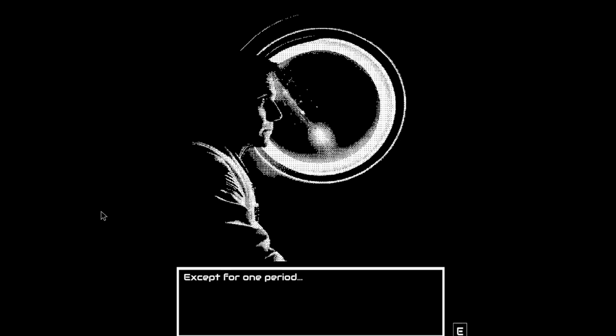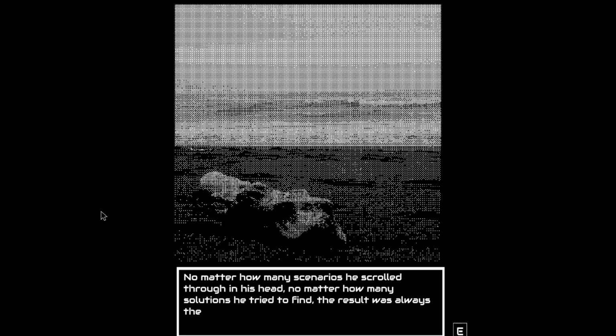Except for one period. Memories slowly begin to envelop him, and now it seems he is back on that distant beach. He hears the sound of sea waves. Smelling the ocean and the wave of fine rain falls on his face. She danced across the volcanic sand, laughing from happiness. He looked at her admiringly. If only he had known that they would break up in a month, what would he do? Probably nothing. The inevitability. No matter how many scenarios he scrolled through in his head, no matter how many solutions he tried to find, the result was always the same.